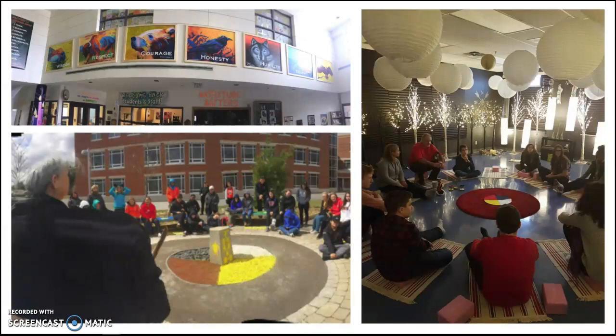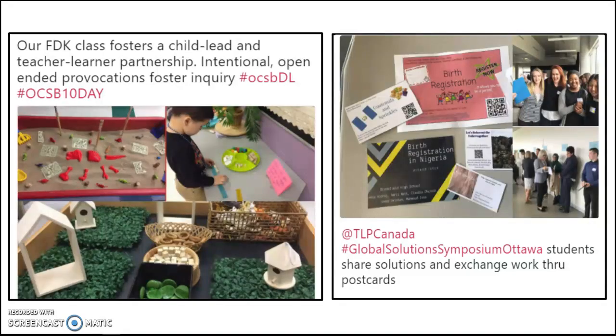A student-centered learning environment also impacts the role of the educator, as they shift from disseminating knowledge to learning with and from their students, creating a collaborative learning culture.